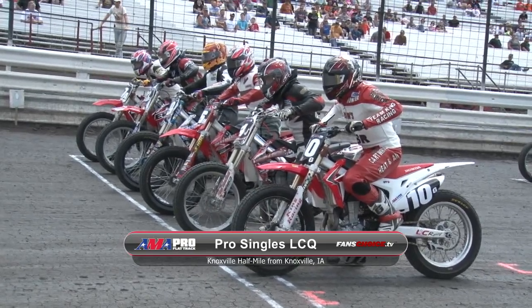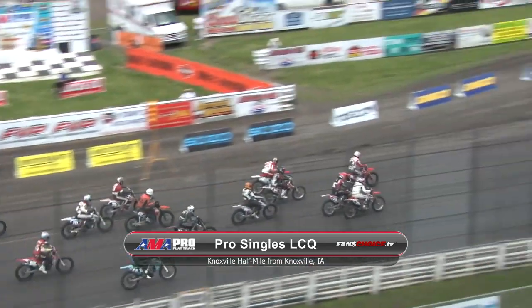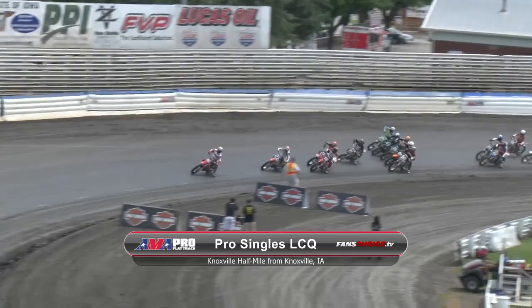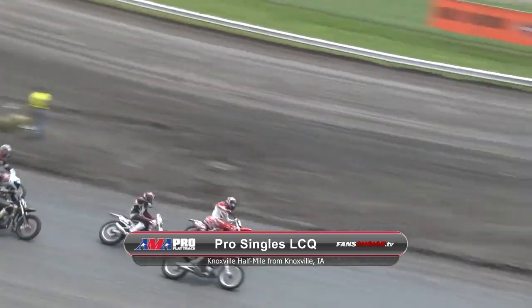No break, ladies and gentlemen. We're going straight into our Dash for Cash next. As they get off in a hurry, it's Helmholtz with the hole shot. Jeffrey Lowry takes over the 2 spot. Now somebody else comes around the outside in all white leathers. Helmholtz has the hole shot. He'll lead him down the back straightaway.